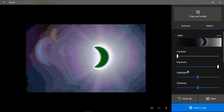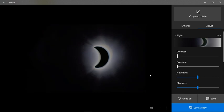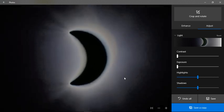Very strange. And again, if you take the exposure out, look what you see. That's what you see. And then you would say to yourself, okay, that looks like an eclipse. But was it really?